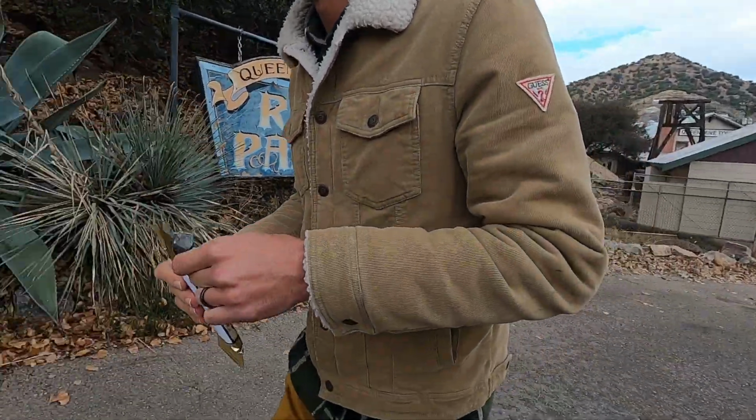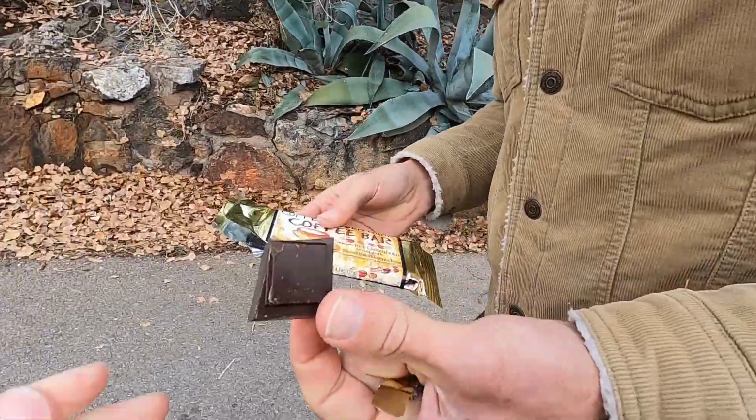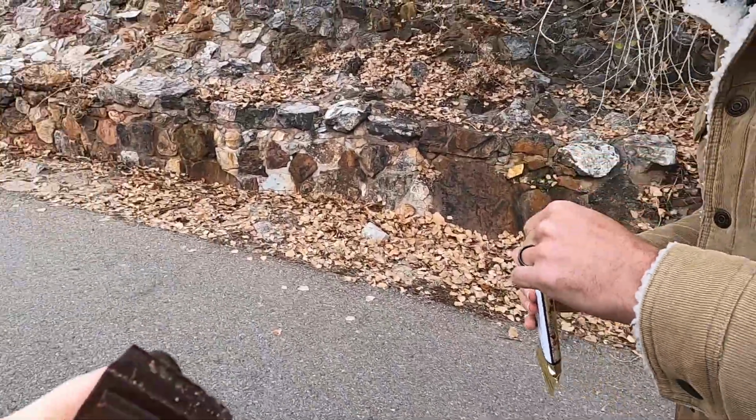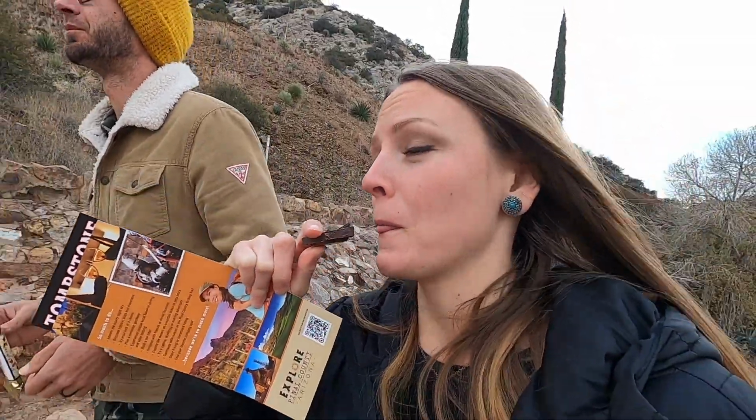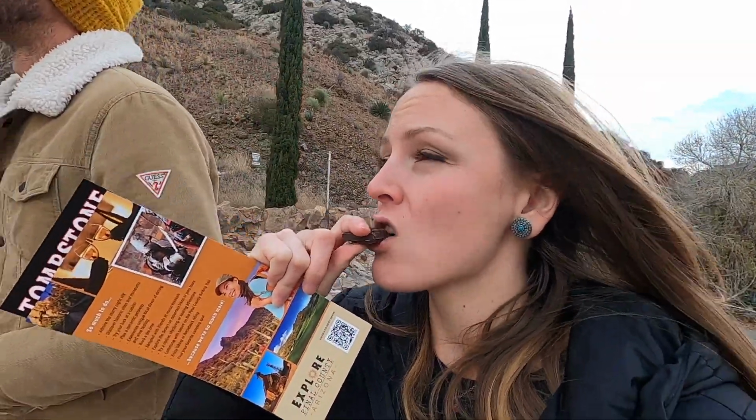Luke got us some chocolate, some coffee chocolate. Dark chocolate. Looks good. This has whole coffee beans in it. Looks good.